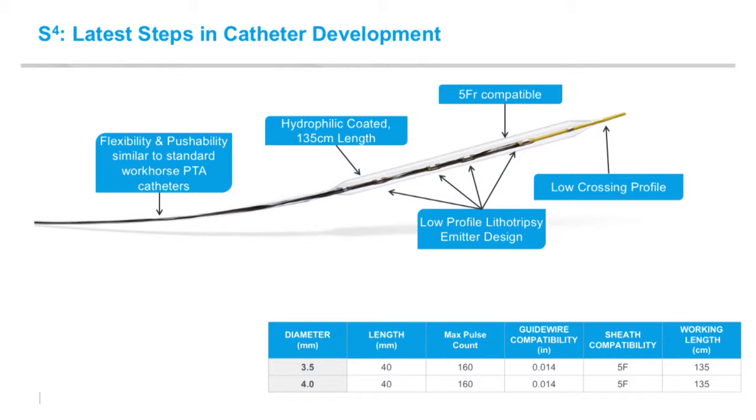Currently, the 3.5 and 4 millimeter devices are 40 millimeters in length. These have now recently become available. The 2.5 and the 3 millimeter devices will be coming out shortly. But the other advantage of the newer device is that it has a 135 centimeter shaft length. So it gives you the ability to go up and over and treat distal tibial lesions as well. And it's also 5 French sheath compatible.